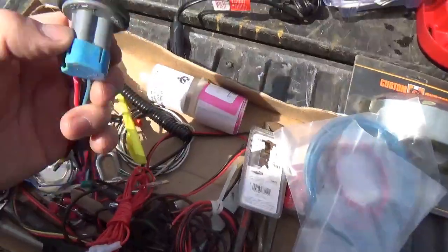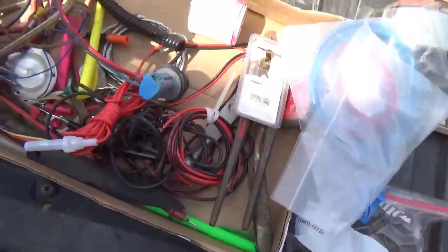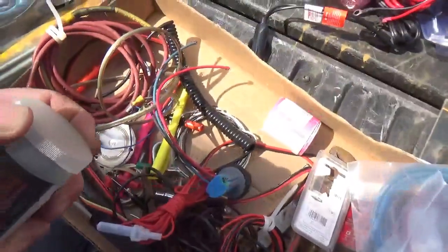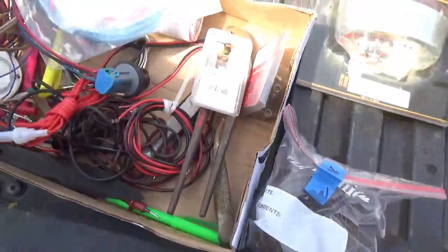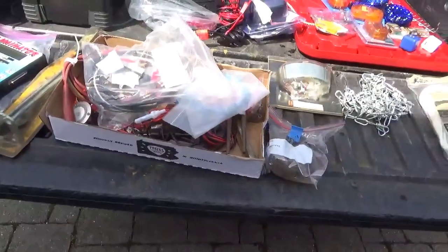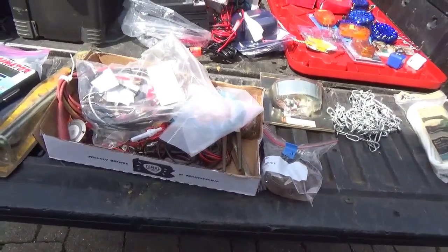That's LED. And in one of these bags were a bunch of soldering iron tips. That one, maybe this one. You can see them right there. So anyway, that whole pile was $10. How could you let that go for that money?